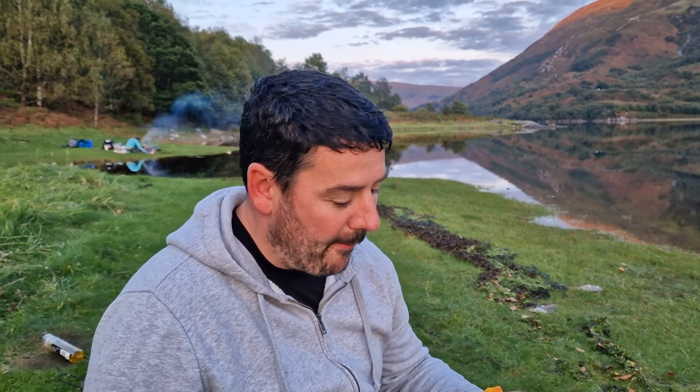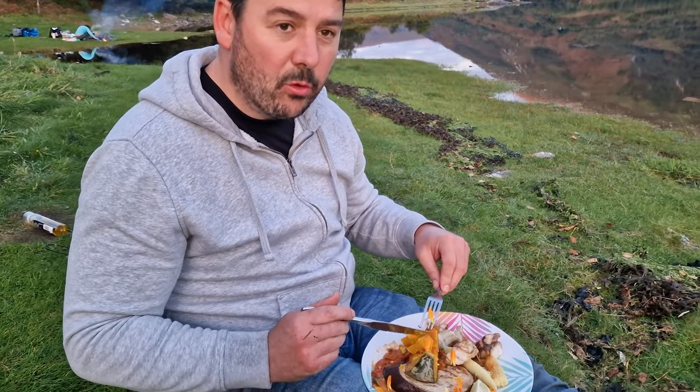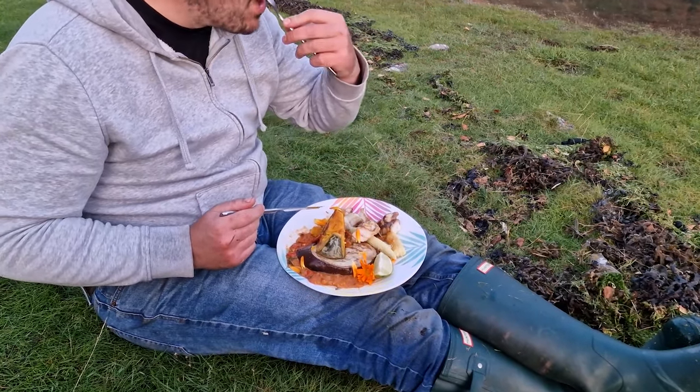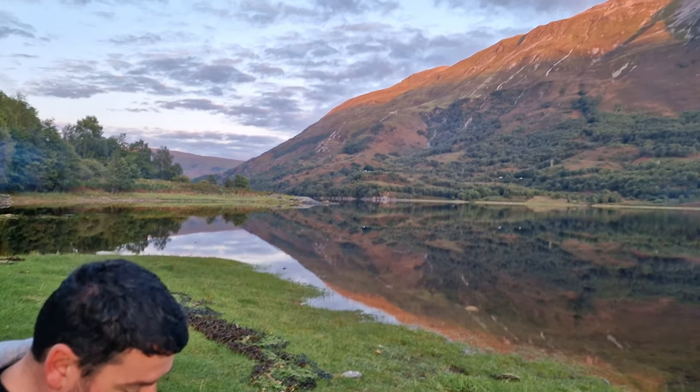What do you think? A lot softer, the dogfish, a lot softer than I thought, but it's tasty. Really, really nice. I thought it'd be a wee bit more like prawn sort of texture. But no, it's great. There's a win.